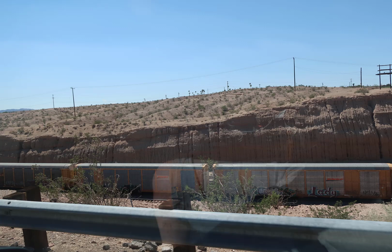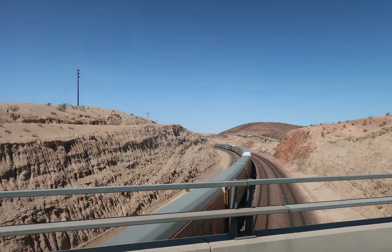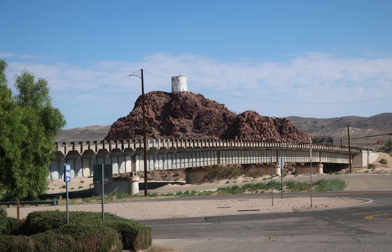Barstow is still active with trains, and as we were leaving, here's this long freight that we got a photo of. And then this is classified as their new bridge, and I understand it just opened, made life really convenient. So that concluded our visit to the museum.